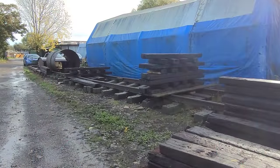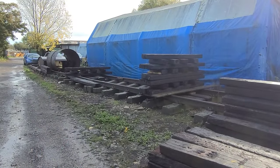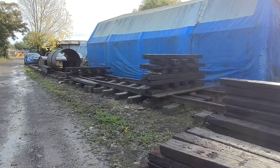Once the boiler is lifted off, it'll be craned over to this part of the line here, and it will sit on top of these carefully prepared sleepers.